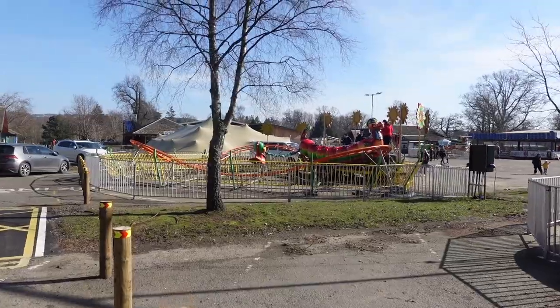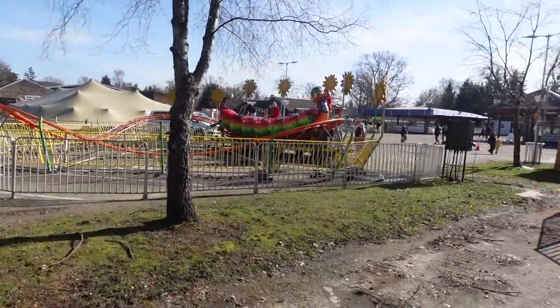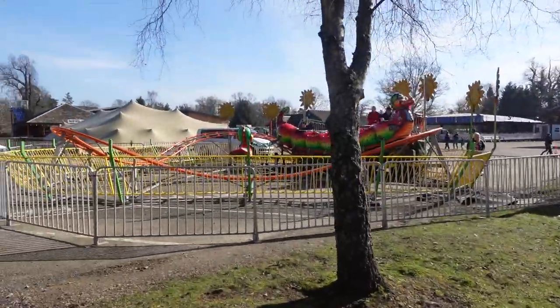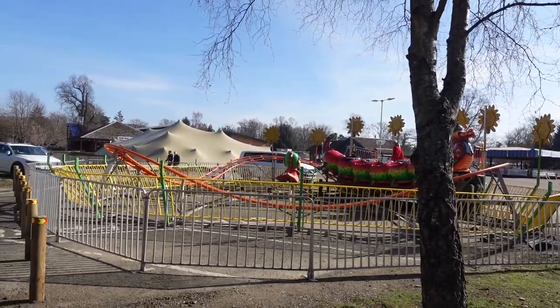I also nearly missed this little mini roller coaster as well for the kids. So it's next to the bungee jump area, at the back of it now. You've got this little roller coaster goes round and looks like a kind of caterpillar, I'm going to say.